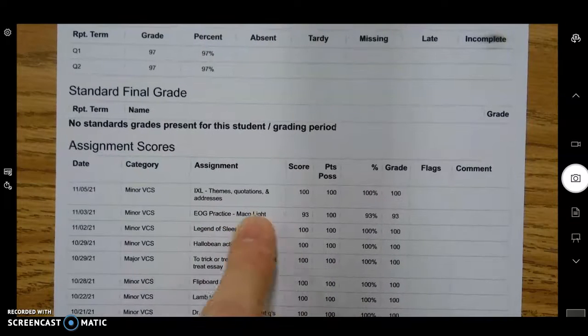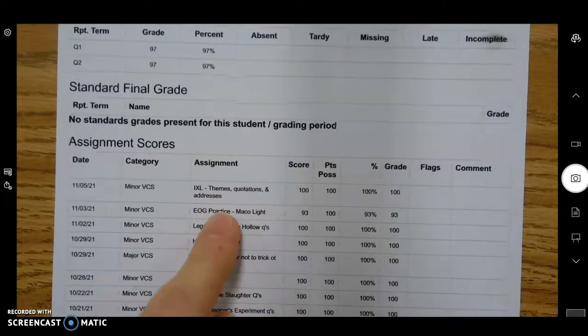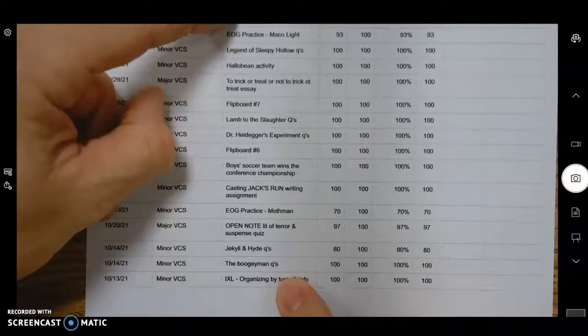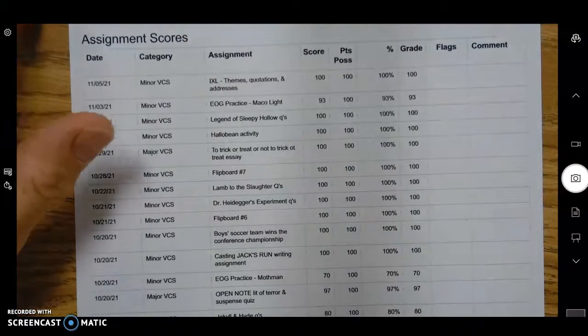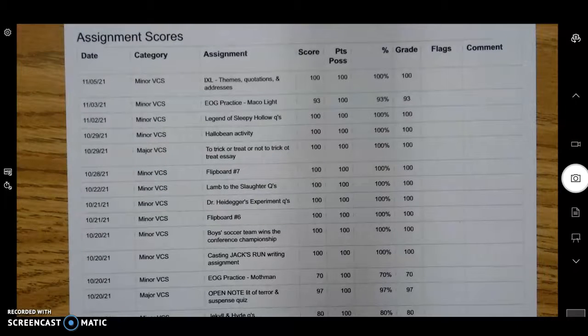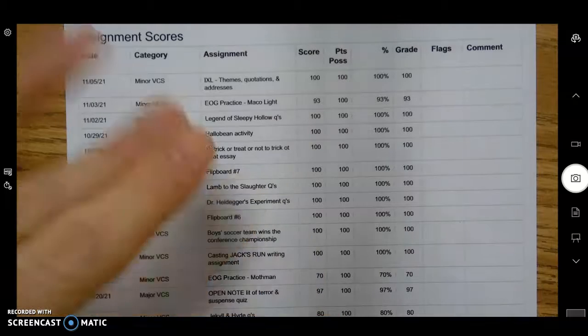EOG practice on the Make a Light, and then IXL and themes, quotations, and addresses. Y'all, there are 2 IXL grades in here. There's one right there, organizing by topic and info. Another one right there. IXL is another one that I know the kids aren't crazy about, but when you do IXL and you get a question wrong, it tells you what you did wrong and how to fix it in the future. So if your kid is struggling with IXL, they may not be reading what it's telling them to do and how to get it right in the future. So if your child is at the computer crying, "Oh, I can't do this," they may not be reading how it's correcting them. IXLs again should be easy 100s.